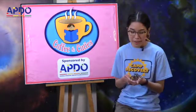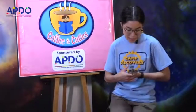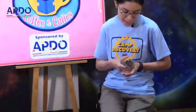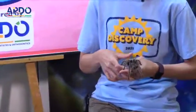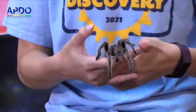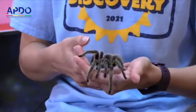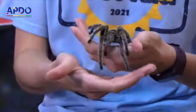Now, I've got a little friend with me today. Her name is Pancake. Oh my goodness, Pancake, you're very adventurous today. She is a striped-knee tarantula. Now, like all spiders, Pancake has 8 legs. Can you imagine having that many legs?